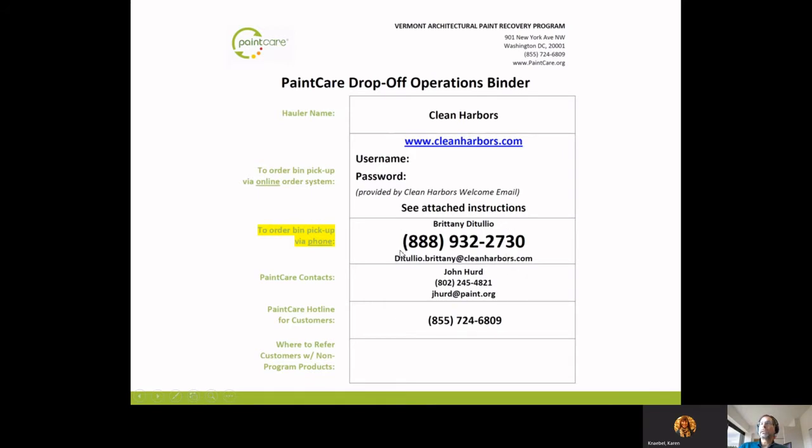So if you need new bins, need to get your bins picked up, this is the contact information for that. My number is on here as well. And we have our 800 number, which we'll talk about a little bit later.